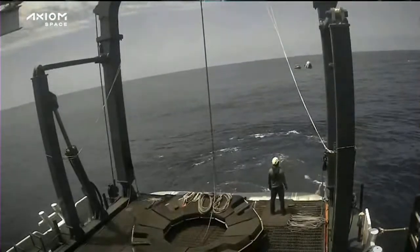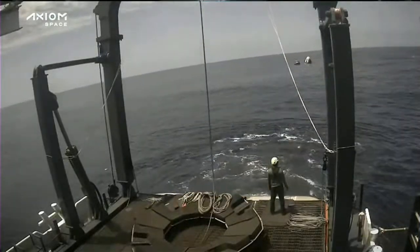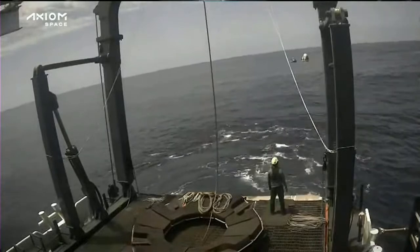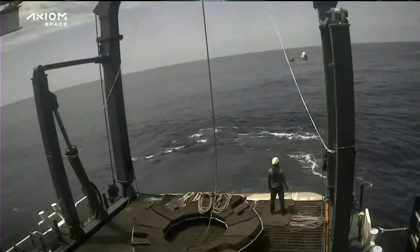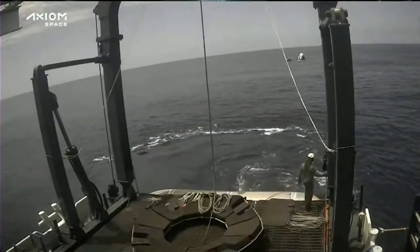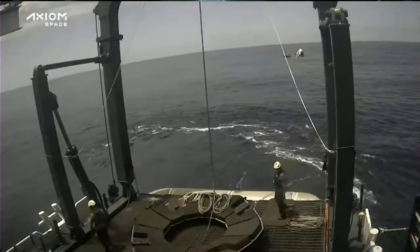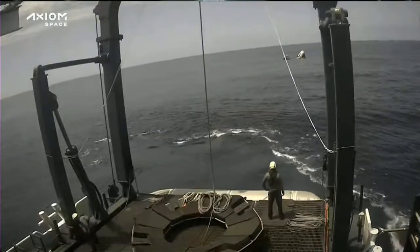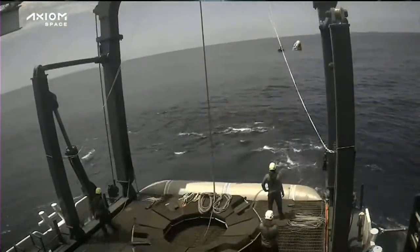Fun fact, that recovery vessel is named Megan, after Megan McArthur. Fantastic. Who was our pilot for the Crew-2 mission. Our other recovery vessel for Dragon capsules, which, as we mentioned before, there are 7 sites around Florida. We have one recovery vessel here in the Atlantic, that's Megan. The other Dragon recovery vessel, located in the Gulf, is Shannon, for, of course, Shannon Walker, who was the first woman to fly on a Dragon capsule. So we have Megan and Shannon on board in our hearts and, of course, in name with our recovery vessels.